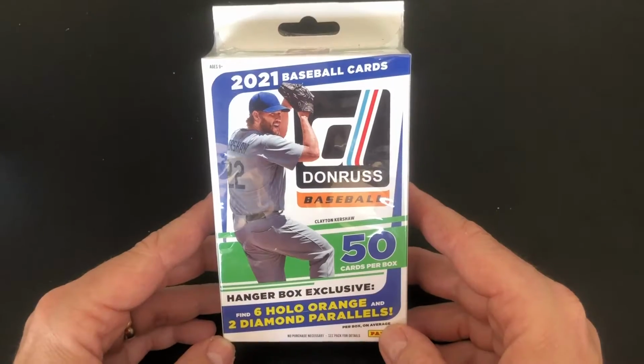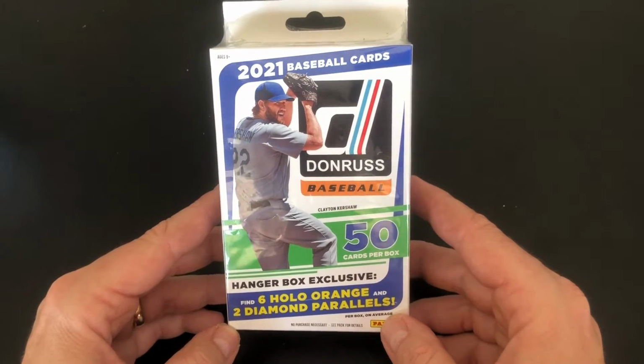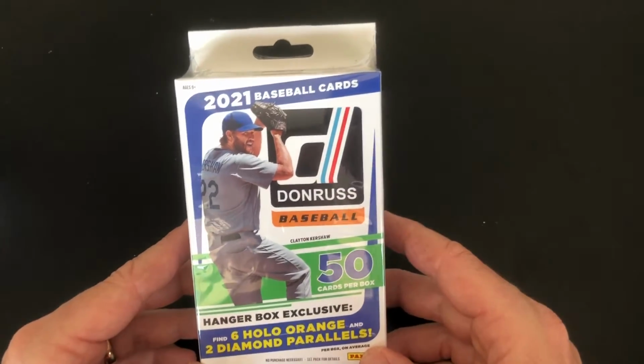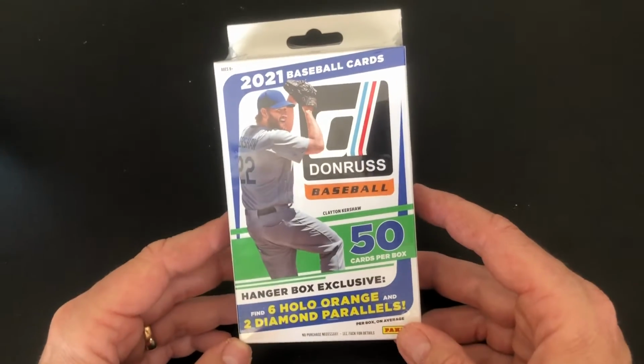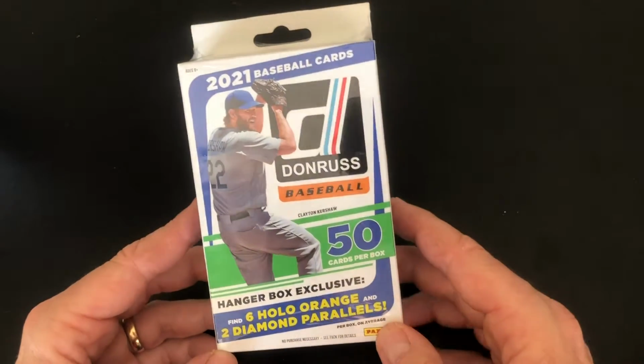So today we're going to be opening up 2021 baseball cards. It's a hanger pack I bought at Walmart. Had to stay in line and wait for it. You're limited to like 3 items. This hanger pack has 50 cards. It includes 6 hollow orange and 2 diamond parallels.